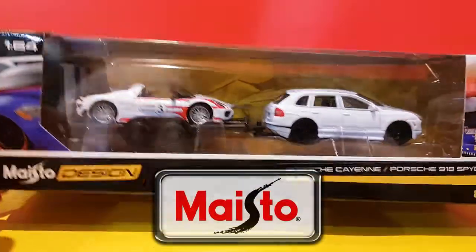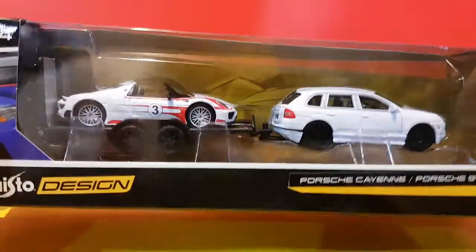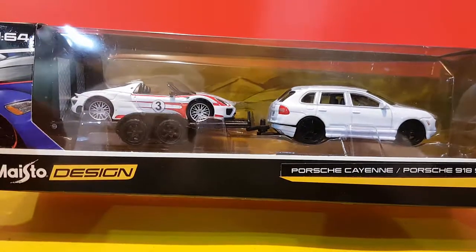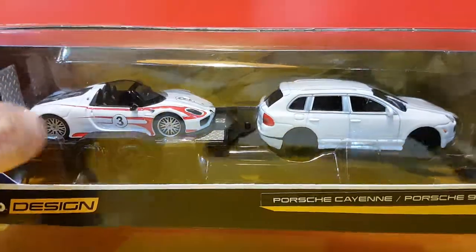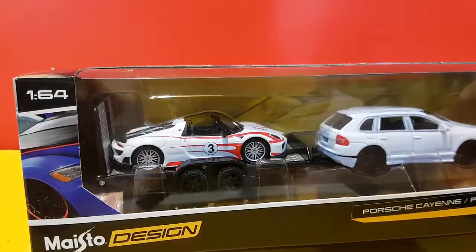From a brand I don't buy much, mostly the Fresh Metal cars that we found here. Very cheap cars. Castings are okay, the wheels are most of the time horrible, but they're cheap. But this, we don't find it here, and so I found it in the US thanks to a friend. And it's the Porsche Cayenne and the Porsche 918 Spyder together. And this one looks like the Weissach package. So pretty nice. Pretty nice.